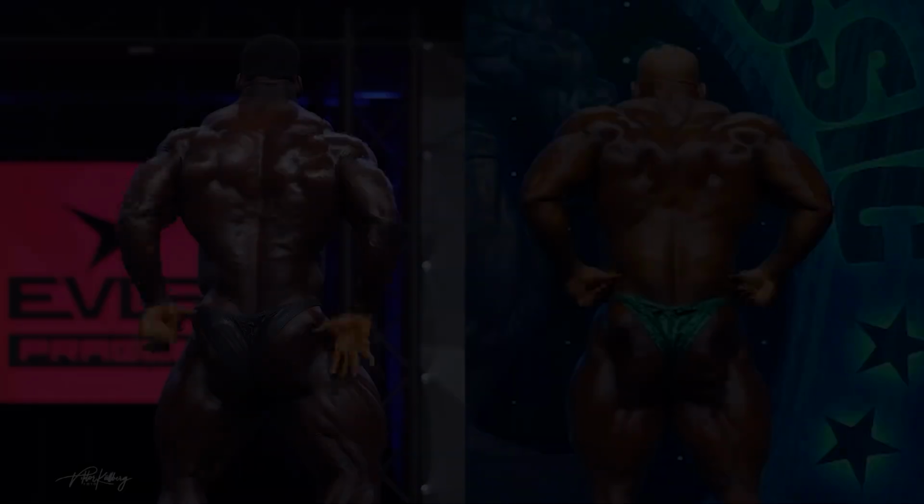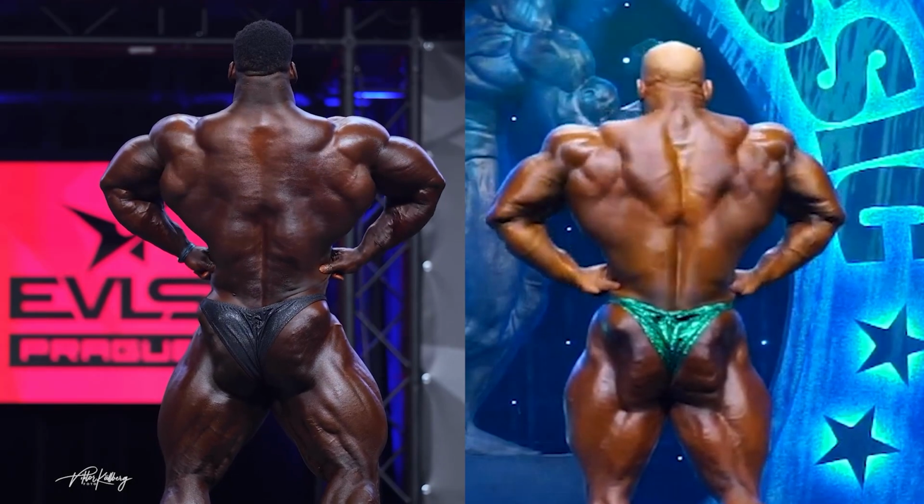The rear lat spread may be a different story than the last pose, as Ramy seems to really dominate in the width department.